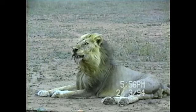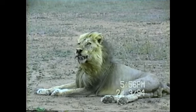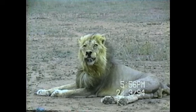I should note that the odd little sound you hear is my 6-month-old baby daughter in the car with me, so it's not the lion.